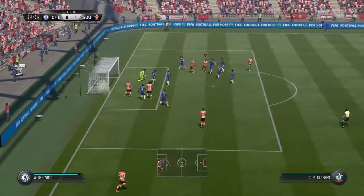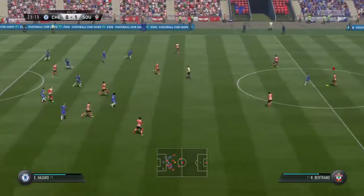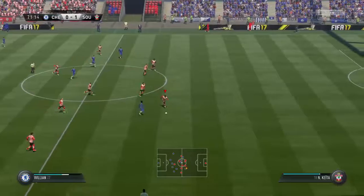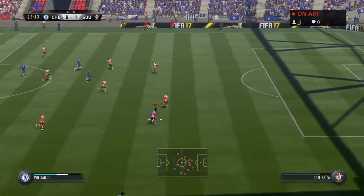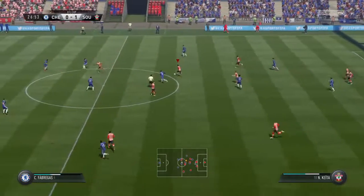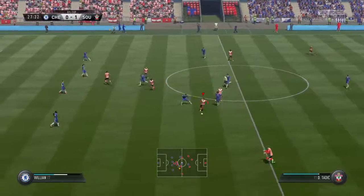Caceres! Oh, well done, the goalkeeper. And he's hung on to the ball. Made sure the ball is stuck in his foot. There's good progress with this attack. It was nicely worked until that point when it broke down. And now they've got to try and regain possession.